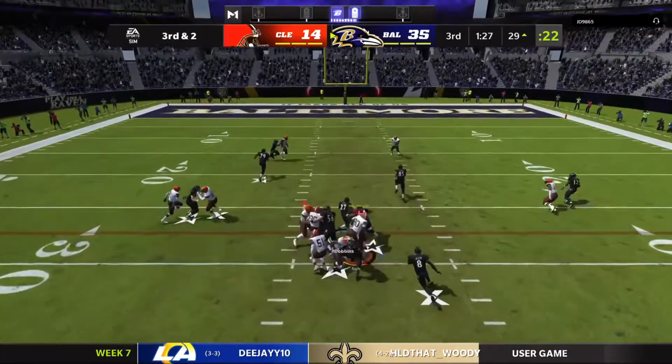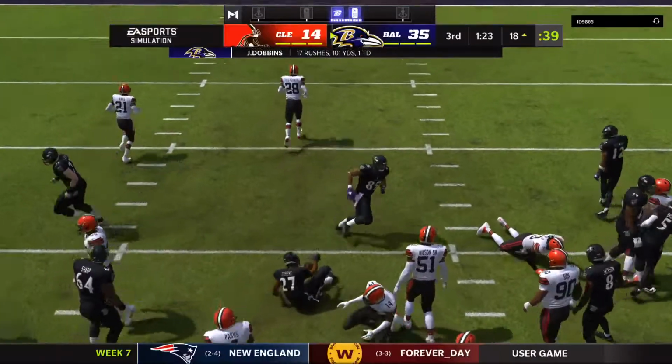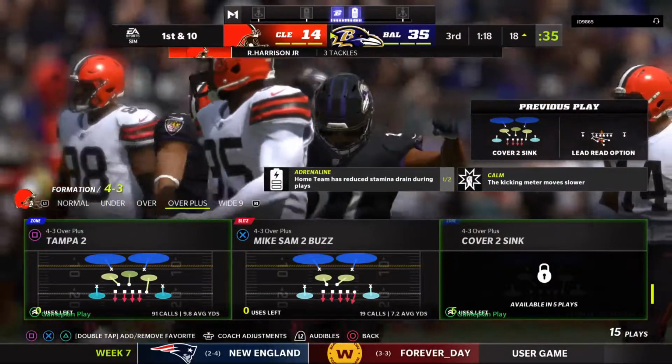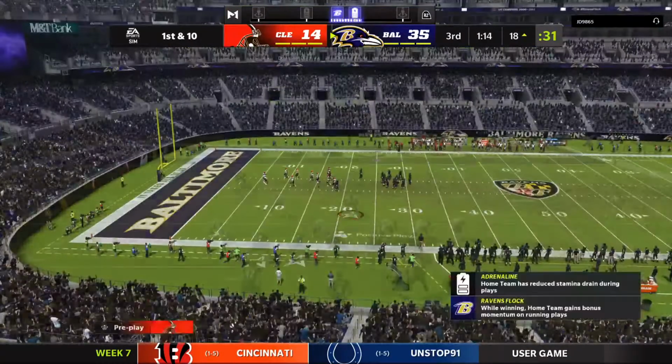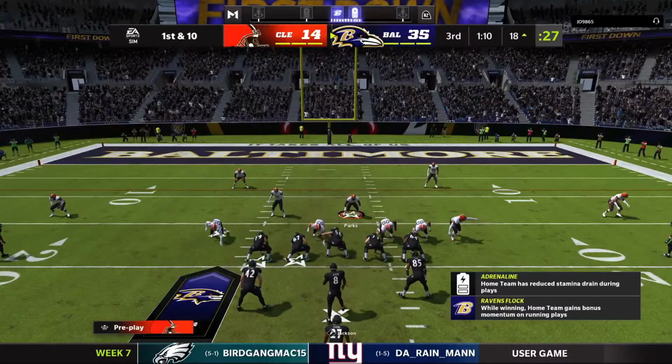Option play, and they'll hand to Dobbins. And inside the 20 before he's brought down. Lots of praise on this drive, obviously. I know you're seeing what I'm seeing. Those guys up front, they're getting it done. Doesn't matter what play is called. They are handling their business at the line of scrimmage and dominating right now on this drive.